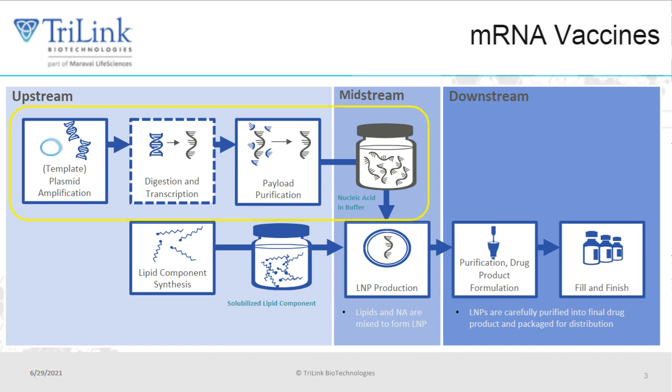At TriLink, we specialize in the top pathway, starting with our newest offering, plasmid DNA production, which is taken all the way through to linearization, transcription, and purification of mRNA for your vaccine and other therapeutic needs.